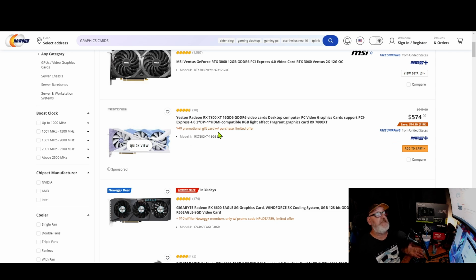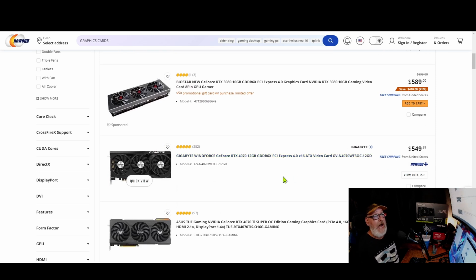But this is the Yeston Radeon 7800 XT. Each company's got their own set of parameters when it comes to pricing. Each one of these vendors has their own set of pricings. You get third-party vendors that have higher pricing on graphics cards than other vendors. Like if Newegg's selling it themselves, then you'll probably get a cheaper deal. But like on Amazon, if they're selling it from the warehouse, you'll probably get a cheaper deal. But sometimes these third-party cards are just astronomical in price. I wouldn't pay double for a card that only gives me a certain amount of performance.